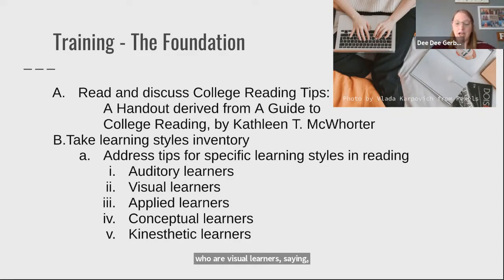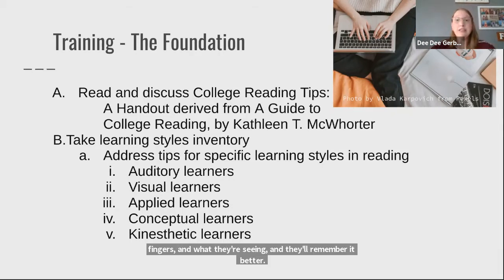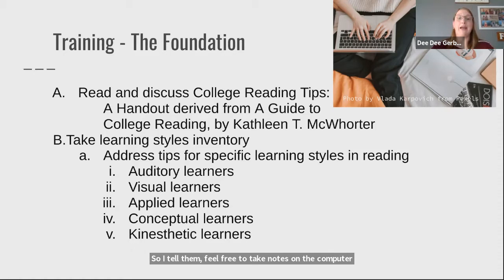Staying where you're logically organized can help. And the other thing I emphasize to them, and this is hard for some people in this day and age, our students always want to be on technology. They always want to be on computers. But for people who are visual learners, handwriting things, not typing them, helps them remember, because there's a link between their brain and their fingers and what they're seeing, and they'll remember it better. So I tell them, feel free to take notes on the computer, but go back and print those out, handwrite things on the side, use colors, use things that will help you remember.